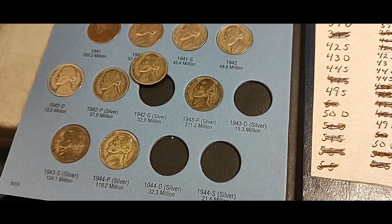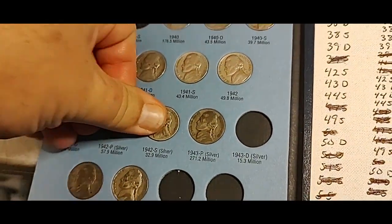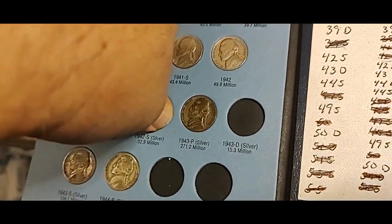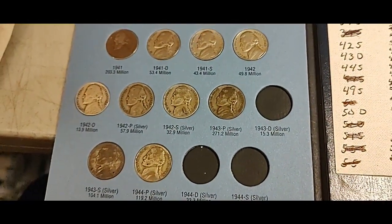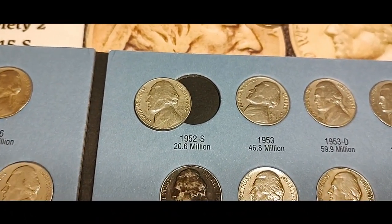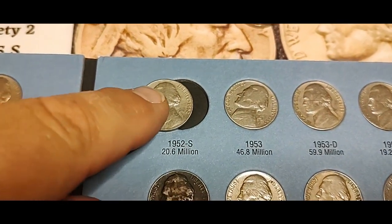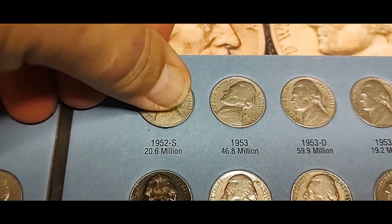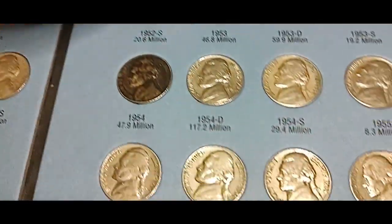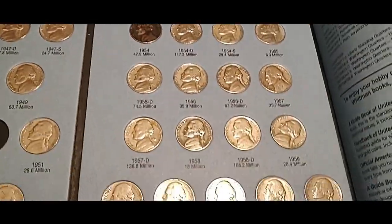Hey, I did need the 1942 S silver in my book, so there's one more. One more for my book. That's cool. I'm going through these 40s and 50s nickels that I found, and I looked on the back of one of these 52s, and it's an S, and I do need that. How about them apples? That page is full. Yay.